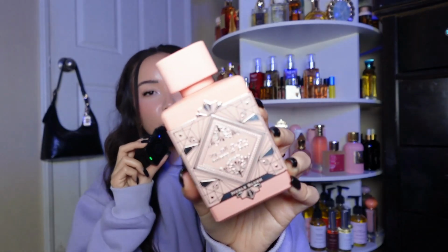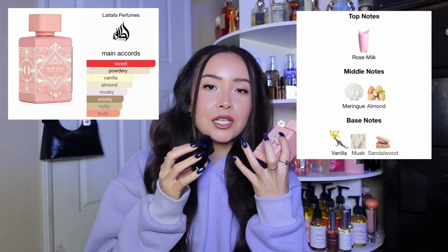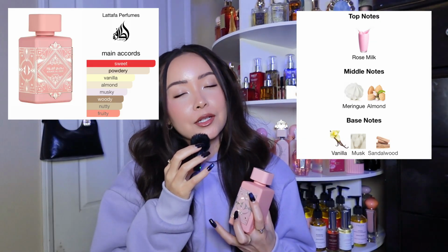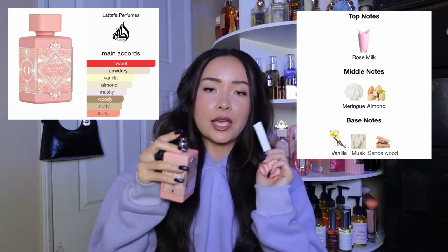This is one of their newer-ish releases. This is Bade'e Al Oud Noble Blush. Oh my gosh, this smells like rosy strawberry sweet milk. It's creamy, a little fluffy. This is easy even for a rose hater to love.